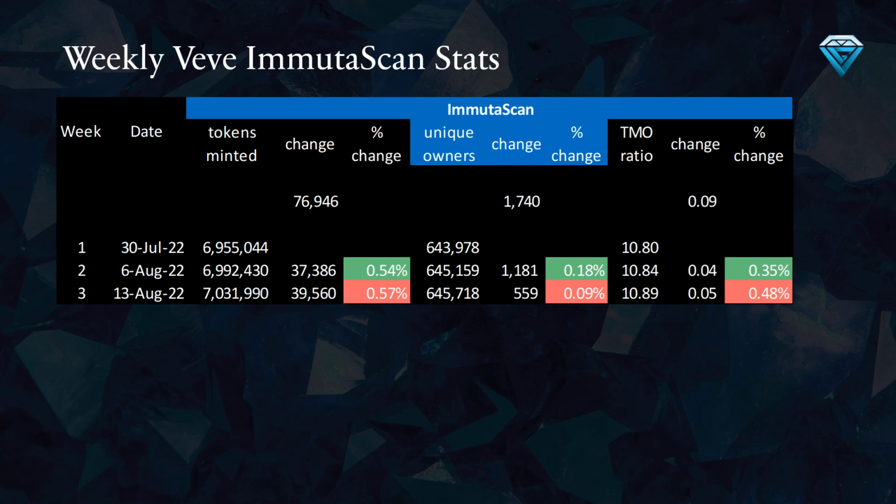And finally, if we look at the TMO ratio, which is the tokens minted to unique owners ratio, we can see it went up from 10.8 to 10.84 last week and 10.89 this week. What this ratio means is, for each owner, there used to be 10.8 NFTs 3 weeks ago, and now it's 10.89 NFTs this week. So that's quite an increase, and as long as this ratio keeps creeping up, you can expect that the markets could go sideways or downwards, unless Veve really carefully manages this ratio, since we are officially in a recession and the market sentiment is negative during this period.